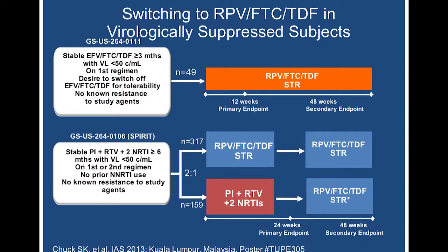And then there was another study, an open label study, where about 50 patients that were on Atripla for greater than 3 months, again with a viral load of less than 50 on their first regimen, wanted to switch off of their Atripla because of tolerability. So that was the reason they wanted to switch, and then they were switched. The primary endpoint was the percentage that was suppressed at 12 weeks. And I'm just going to show you the data together here.